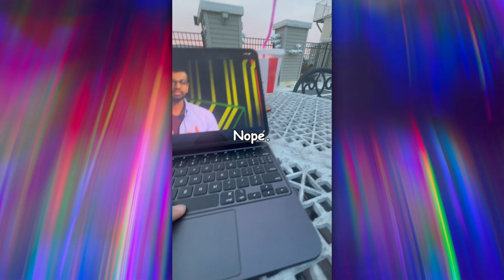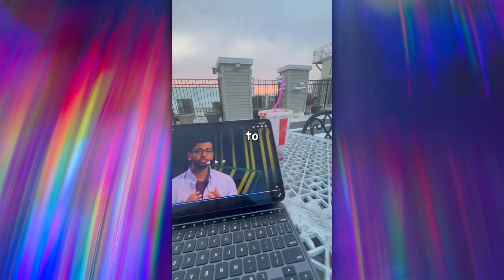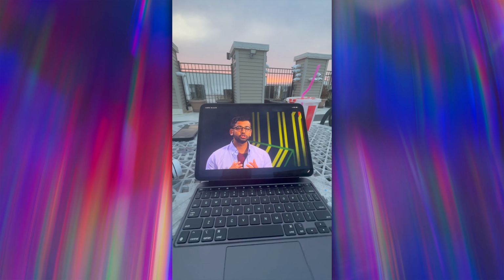Does it work? Nope. You gotta either use a mouse, hit the button, or you gotta fucking tap it. Why not buy the keyboard if I want to tap it? I don't know.